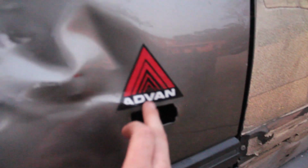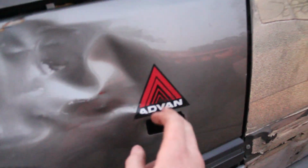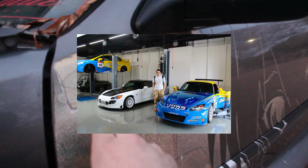These I just bought off eBay when I first got the car, because I was like, oh yeah, sick, Advan sticker above the indicator, classic Honda, blah blah. Under here, there is a Spoon Sports sticker. This Spoon sticker and a couple other ones I actually bought at the Spoon workshop when we went for a visit, I don't know, like a few years ago. That one got vinyl over it, the other side's uncovered.